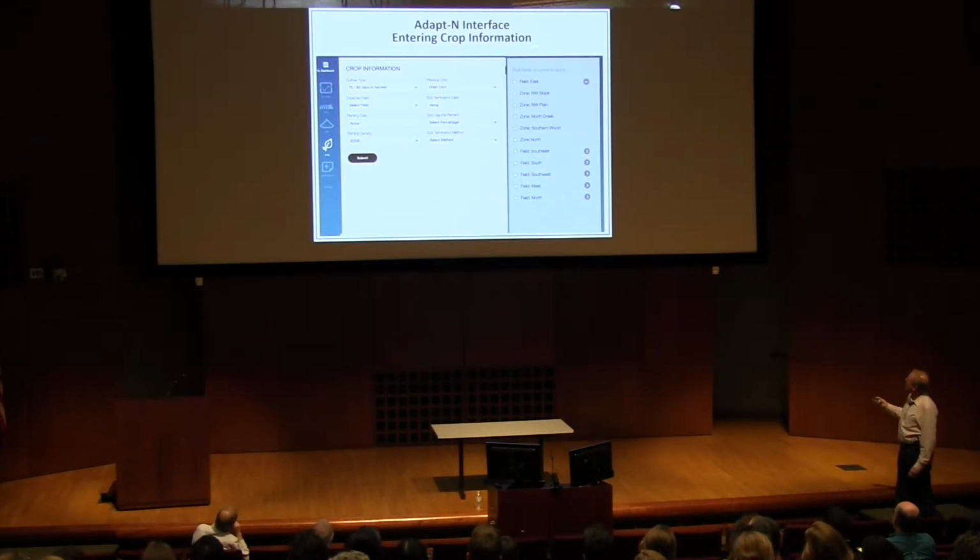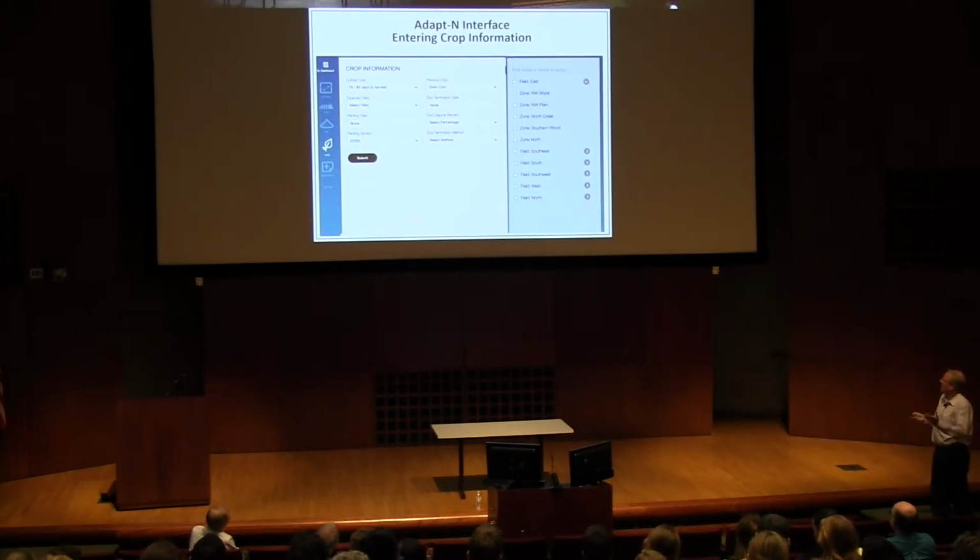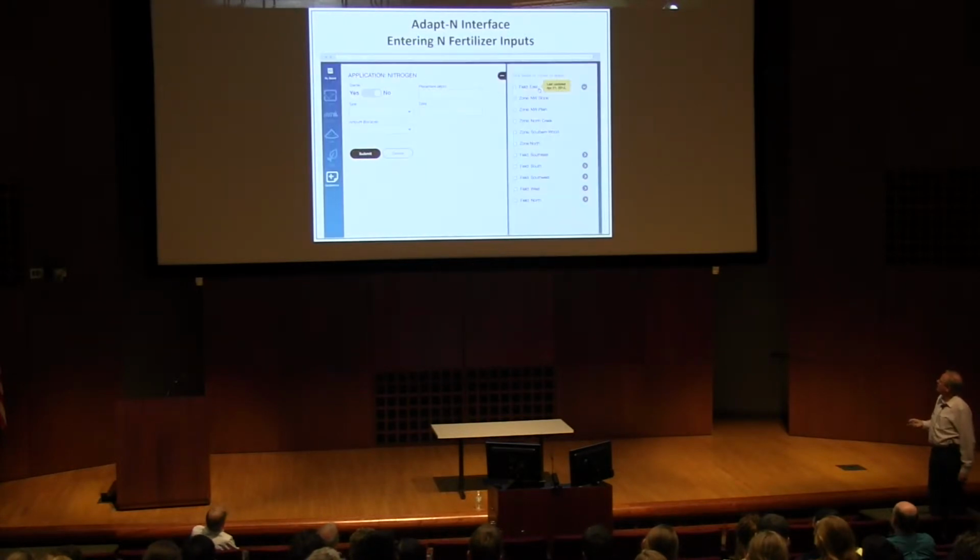Notice also the pane here, that's a nice feature. So if you, say, manage multiple zones or multiple fields the same way, you can just click on this, and then the same information applies to multiple fields. Those kind of things are really very important to the user. As researchers, we're like, whatever. But it's very important to the user.